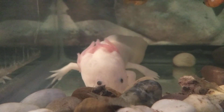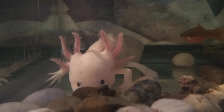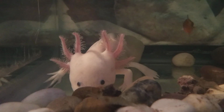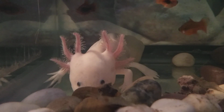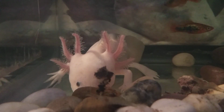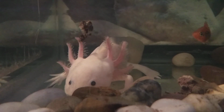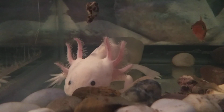I'm going to look for some shrimp over here if there are any. How many shrimp are in here? I don't know. There's however many he has to eat. There's one right there. He's hiding pretty well because glass and glass. But I can see him way better than the others.